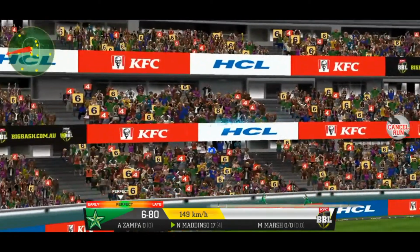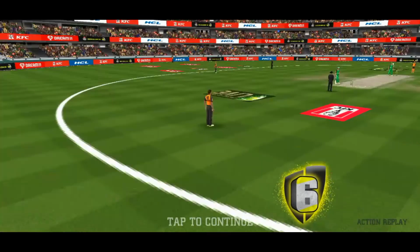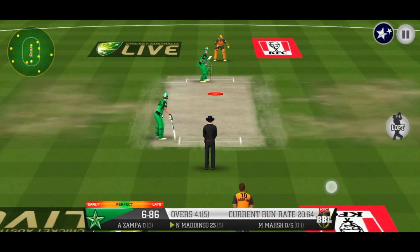What a hit. It has gone over the top. That's raced over the boundary rope. This is a cracking finish. He's joined the space race with that one. Six runs.